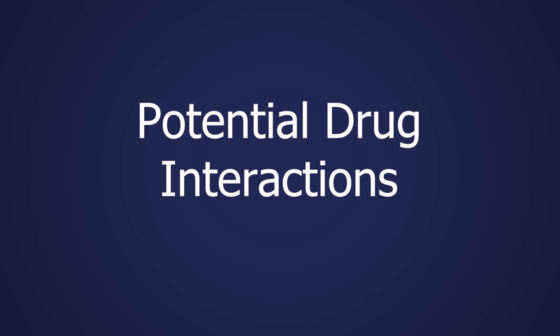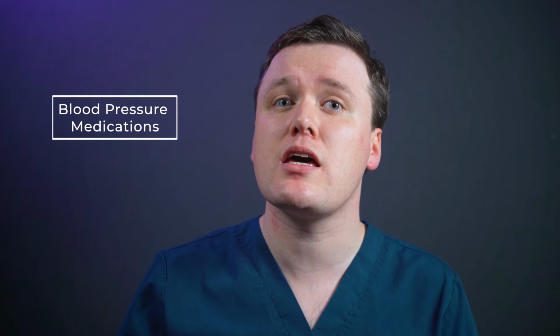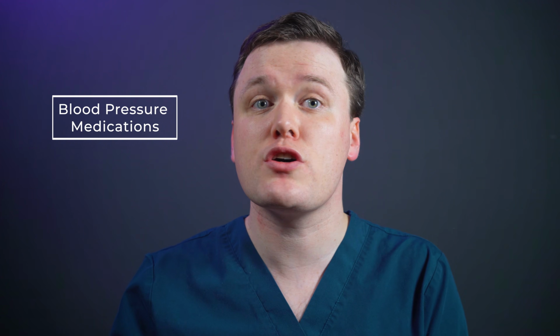Is it safe to take Tamsulosin with my current medications? Some medications can interact with Tamsulosin which lead to undesired effects. As previously mentioned, Tamsulosin can have a secondary effect of lowering your blood pressure. Therefore, it should be used with caution in those patients who are also taking antihypertensive medications, those which are used to help control high blood pressures.